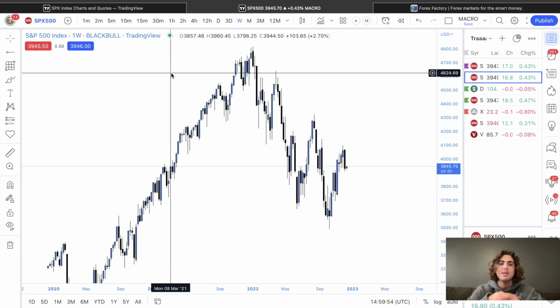What's a fair value gap? It's a liquidity void. There's nobody going in the opposite direction of the banks within that little liquidity void. That's why it's called a liquidity void. So why do banks want to push price back into that fair value gap, into that liquidity void? Because there was nobody going against them. So they know if they push price back into that area, they can fill in more orders.